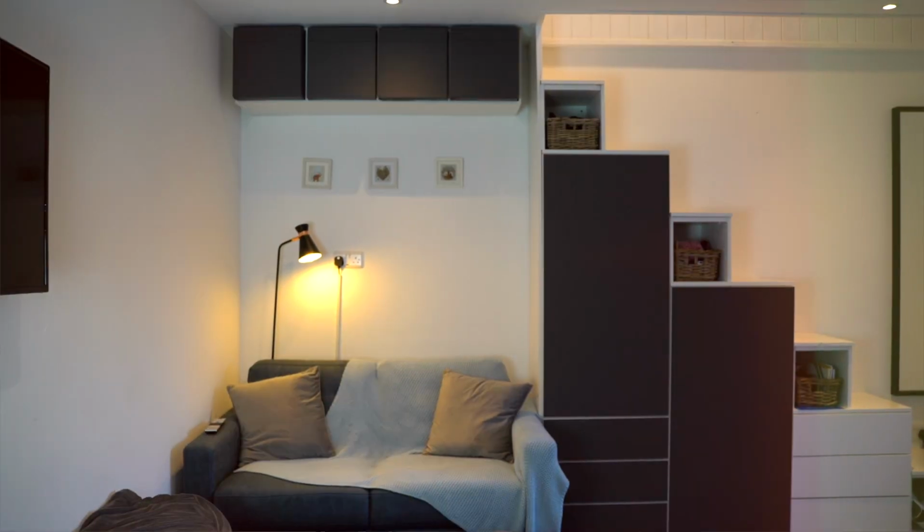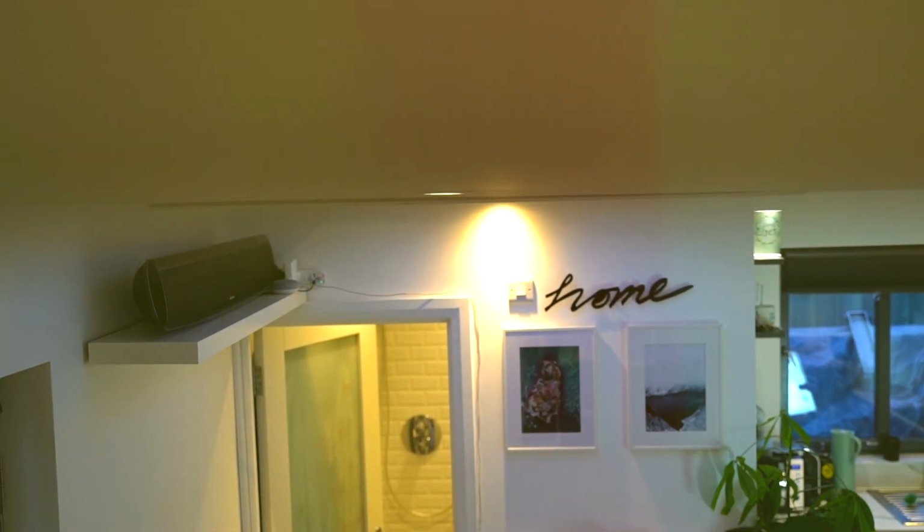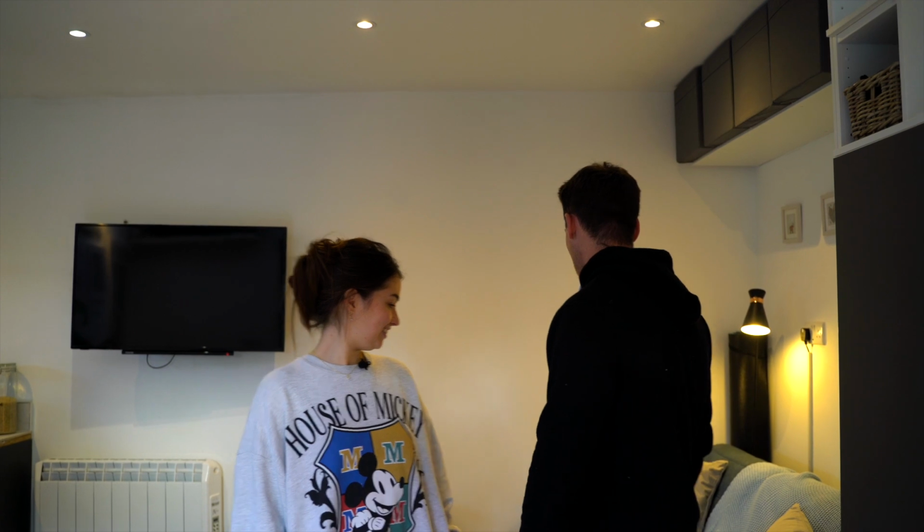We'll show you soon. When it came to the actual jobs of the tiny home, I did the structural build and organized that, and Shauna did all the interior. So if you're giving credit to the structure, you know it's me. But if you like how it looks, that's me. So yeah, let's show you around.